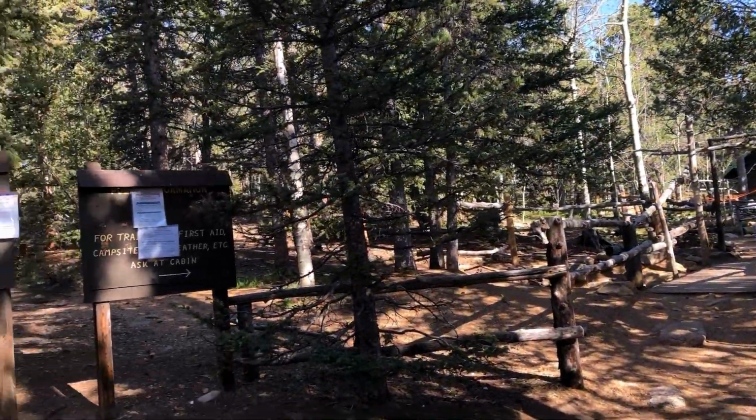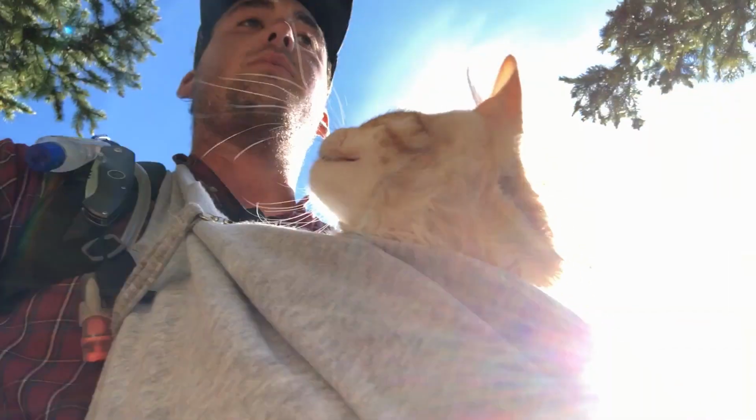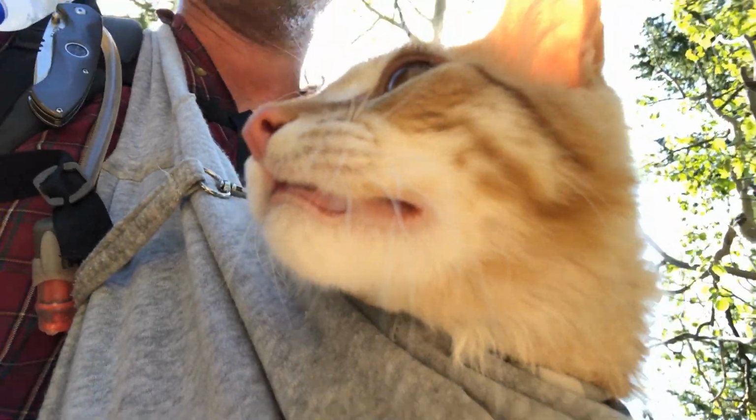Oh, this cat won't stop crying. We're okay, dude. We're fine. Stopped for a quick rest. We're at about 10,500 feet elevation, and I can definitely feel that the air is a lot thinner up here. So I'm gonna have to take more breaks. But we still have over 3,500 feet of elevation to gain.